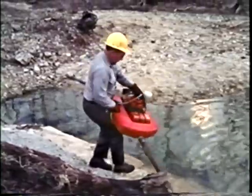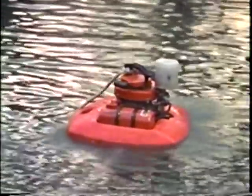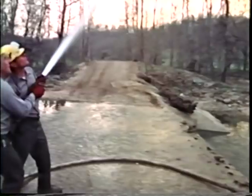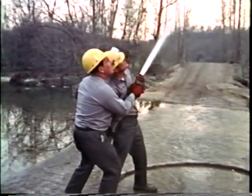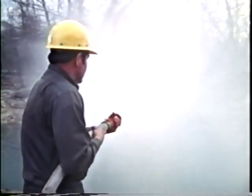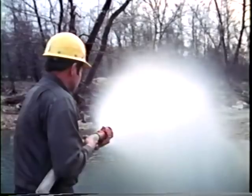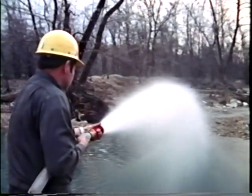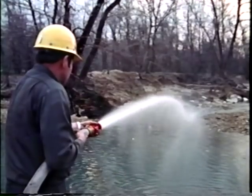The floating pump is designed to use any water source, lake, pond, stream, or swimming pool when fighting structural or wildfires. It can also be used to refill rural tankers. Depending on the pressure, it's capable of pumping 140 gallons a minute. With a 1.5 inch hose, it can throw a stream of water about 85 feet.